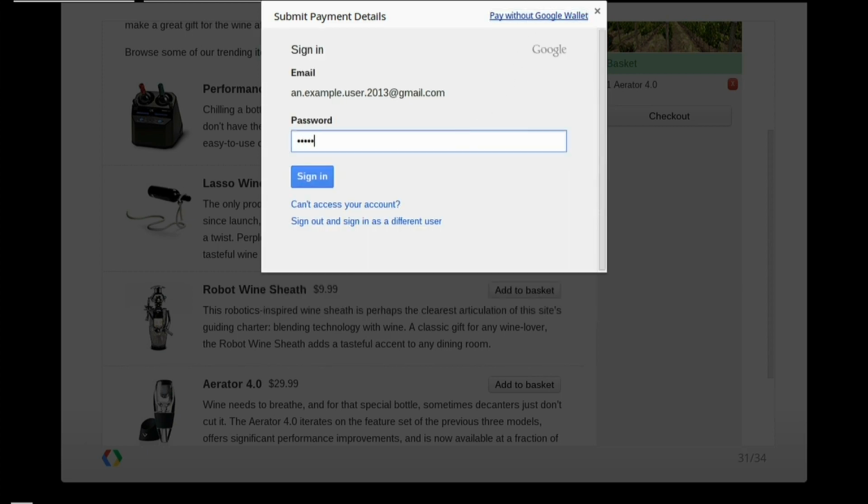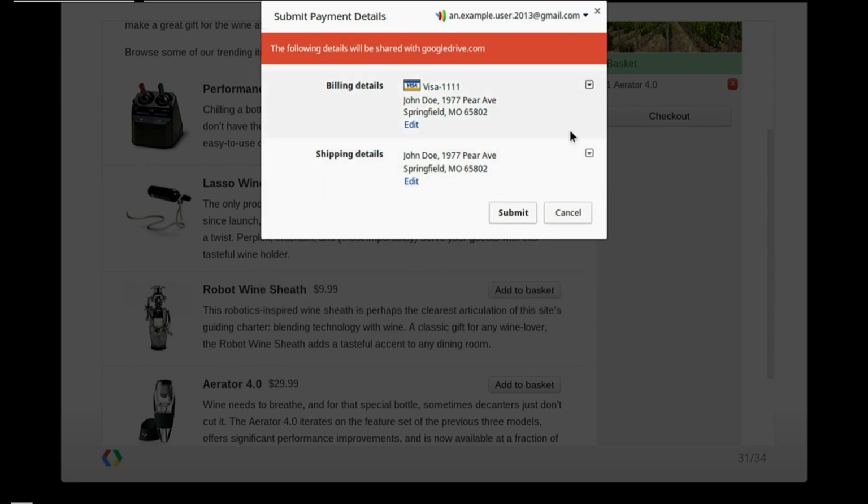All right. Just an example user. All right, great. So this is my credit card information as stored in Google Wallet. You'll see my totally real card number ends with 1111. Anyone that's ever tested credit card sites knows that's not real. But anyways, let's protect my fake cards too.